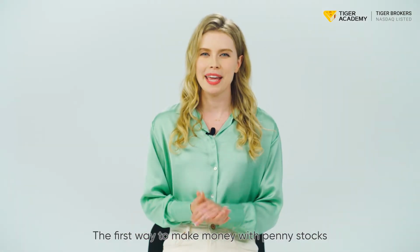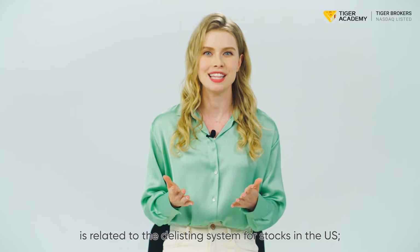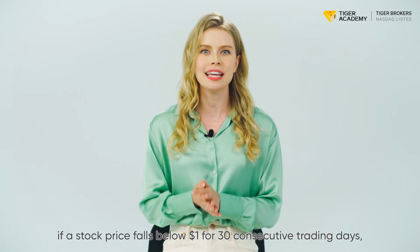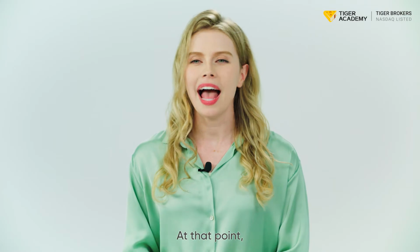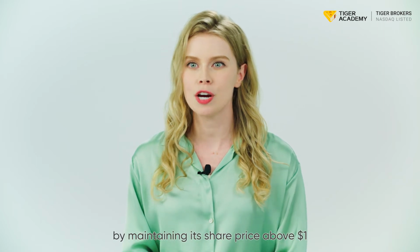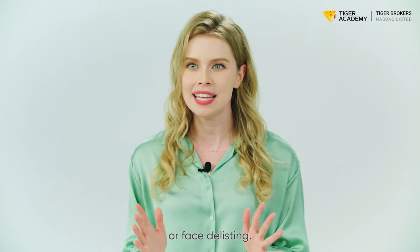The first way to make money with penny stocks is related to the delisting system for stocks in the US. According to Nasdaq's delisting standards, if a stock price falls below $1 for 30 consecutive trading days, the delisting procedure will be triggered. At that point, a company has 180 days to improve the situation, for example, by maintaining its share price above $1 for at least 10 consecutive trading days, or face delisting.